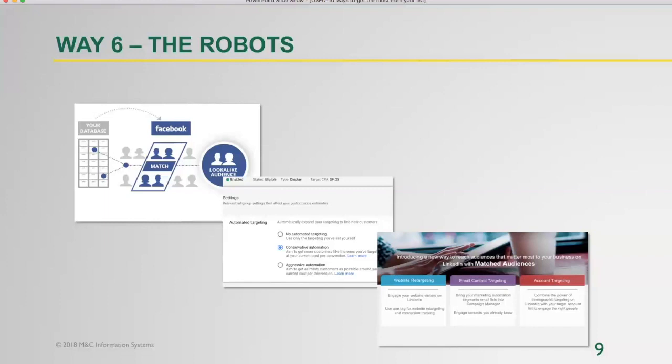The only caveat I have to add to this is that in the middle there where it says Google's display ad automation, the bottom one there is aggressive automation. I would highly recommend against that because your budget will disappear immediately.